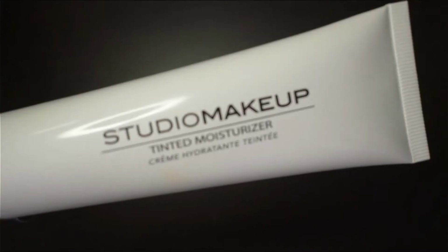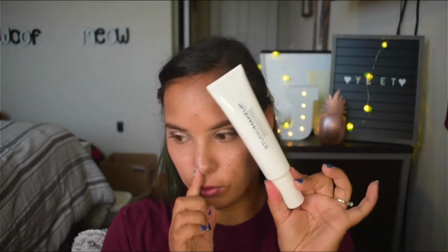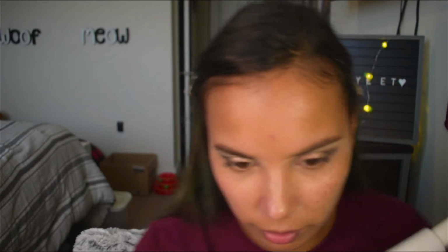But yeah. So the next thing in the box is this guy. This is the StudioMakeup Tinted Moisturizer with hyaluronic acid, and I got mine in the shade Honey. I kind of already looked at this, and I think it's going to be a little too dark for me, but I'm hoping that with it being a tinted moisturizer, it will be fine. We'll see. It's like a tube, but then you open it up and it has a pump. I'm not really sure how I feel about those. I feel like you don't really get the most out of the tube. If it was just a regular squeezy tube, it would be a little better. But oh well.